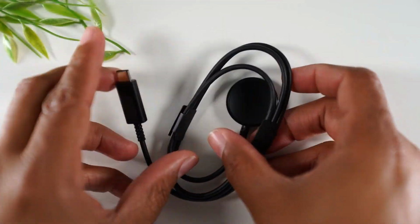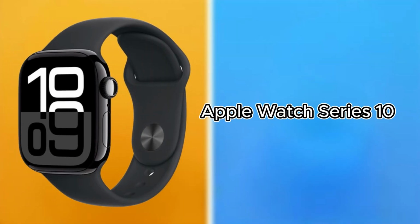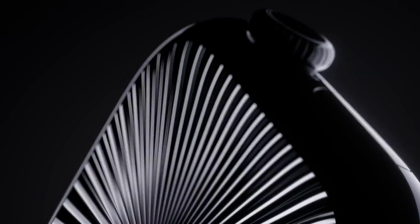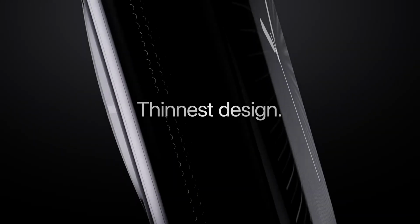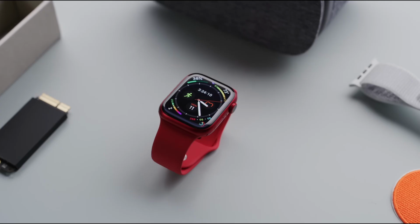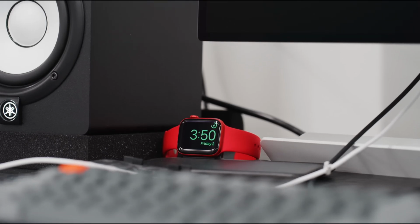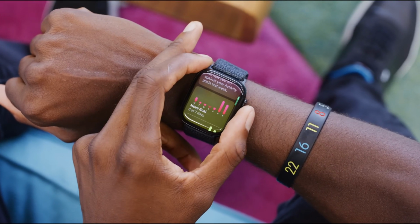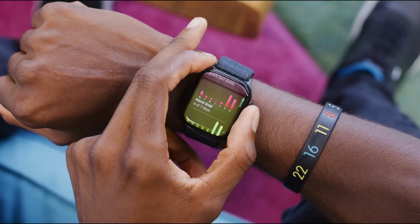The first watch on our list is Apple Watch Series 10. This watch comes in both 42mm and 46mm sizes and is available in a variety of color and band options. It has a decent battery life of 18 hours, it is swim-proof, and it is also helpful in pregnancy tracking for women. It also supports Apple Pay.